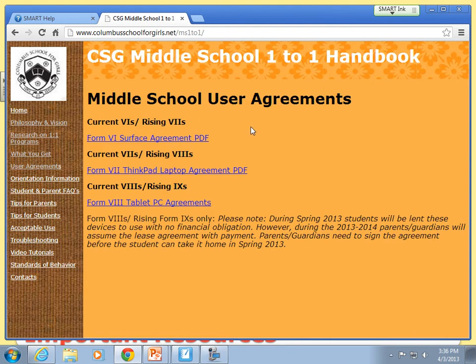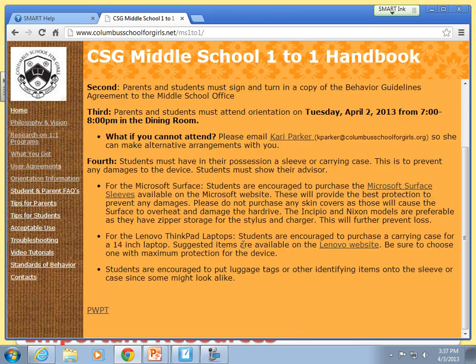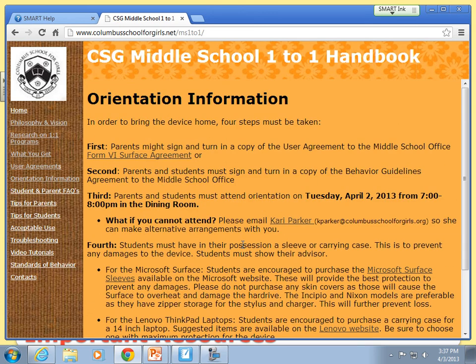Also, the user agreement. Since you weren't at the orientation, it's recommended that you print off this PDF for either Form 6 or Form 7, whatever your student is going to be in. This is the user agreement that was written up by our lawyers, just protecting the devices because they will be ours. Orientation information, obviously, you weren't there, so you can kind of disregard.